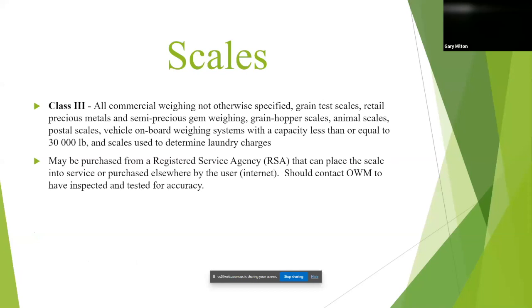All commercial weighing devices that will be used here are class 3. There are different classes. Class 1 is like a scientific scale that's used in a laboratory. Class 2 can be like prescription scales, or scales used for precision gem weighing, but most of what we're going to be using or what we see out there are class 3 scales.